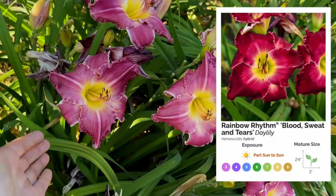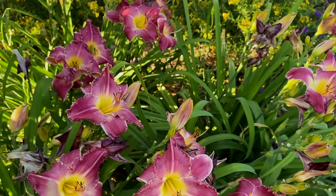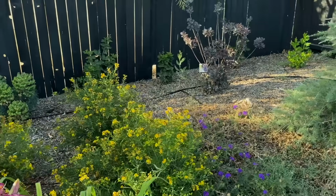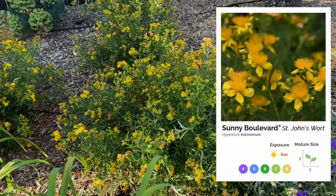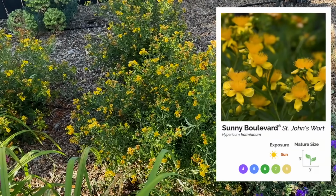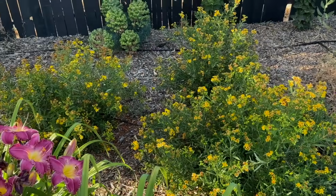These are called Blood, Sweat, and Tears daylilies. They're looking really beautiful. And those are right in front of another shrub. This is Sunny Boulevard St. John's wort, which is really fun. This is the first year that they've actually bloomed for me. So I'm excited to see them and excited to see how they're doing.